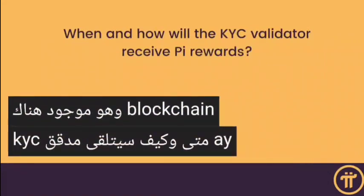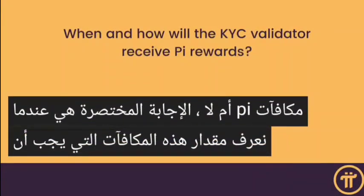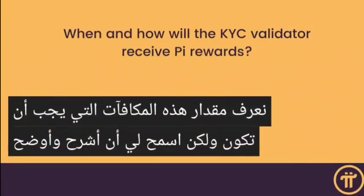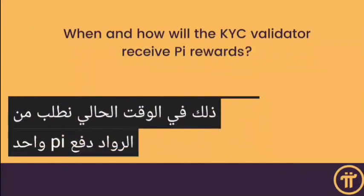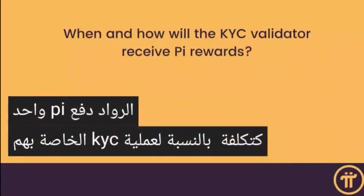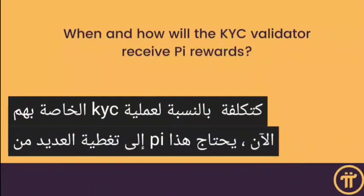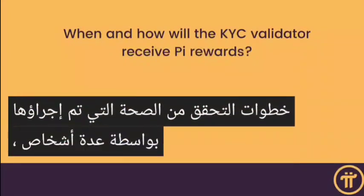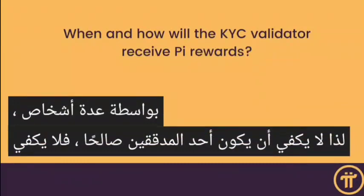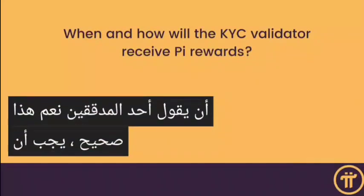Okay, when and how will the KYC validator receive Pi rewards? The short answer is when we know how much these rewards need to be. But let me explain and clarify. At the moment, we're asking pioneers to pay 1 Pi as the cost of their KYC process. Now, this 1 Pi needs to cover several validation steps that were taken by multiple people, so not just one validator. It's not enough that one validator says, yes, this is correct. It has to be at least several.